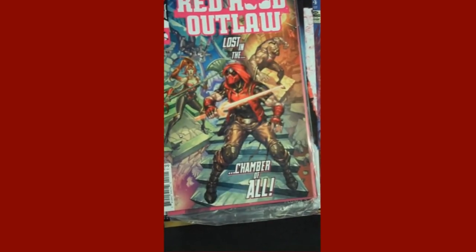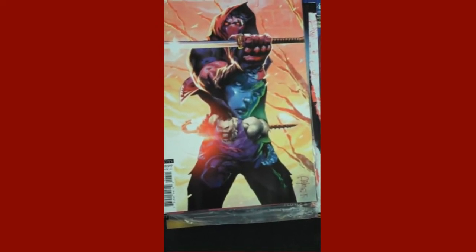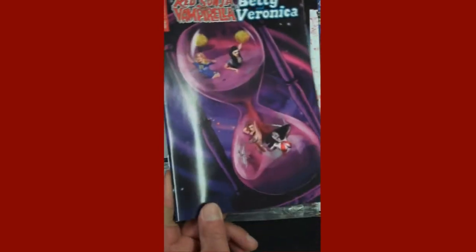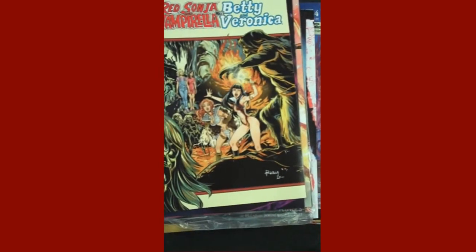Next up from DC, issue 47 of Red Hood Outlaw. And again, one of our top 5 covers of the week, the Red Hood Outlaw variant. Next up, one of Mr. Fox's favorites, Red Sonja and Vampirella meet Betty and Veronica. And as always, the variant cover made our top 5 covers of the week.